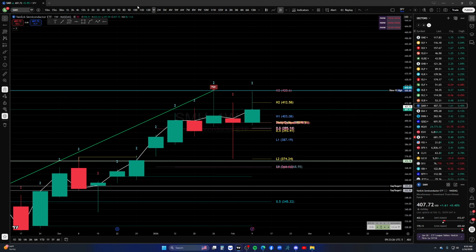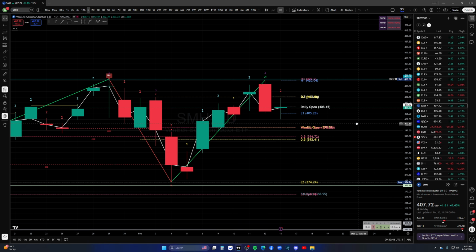There was a 3-2 down continuation on the daily. Doji closure fell 2 down, just like the others. So for SMH, I am anticipating upside. I won't be surprised if we get the downside, but the higher time frames are a bit stronger than the other indices that we've looked at so far. So still looking for bullishness on SMH.